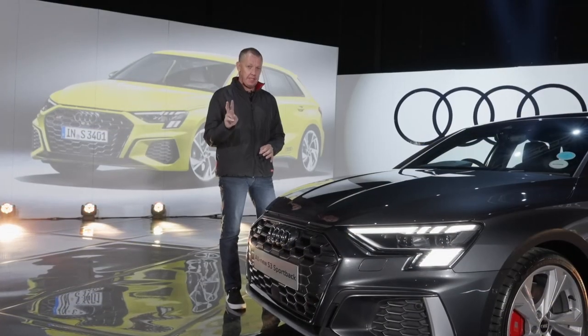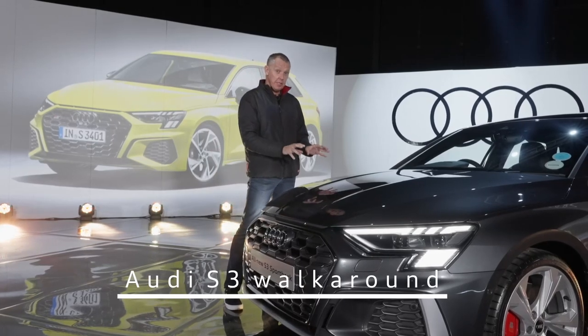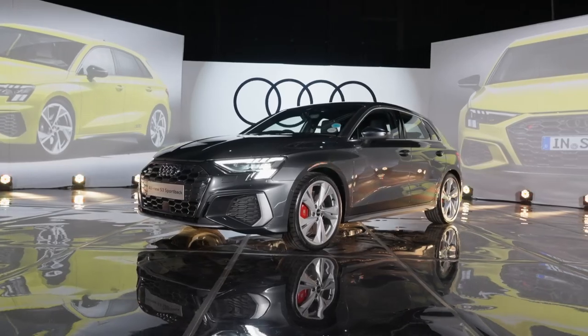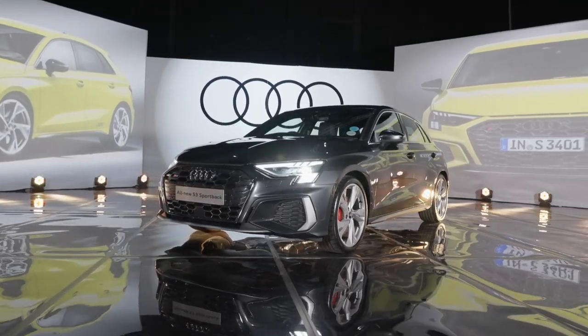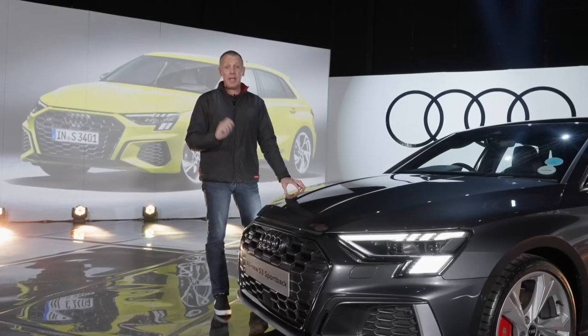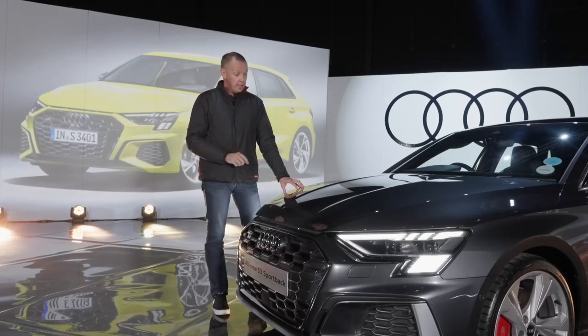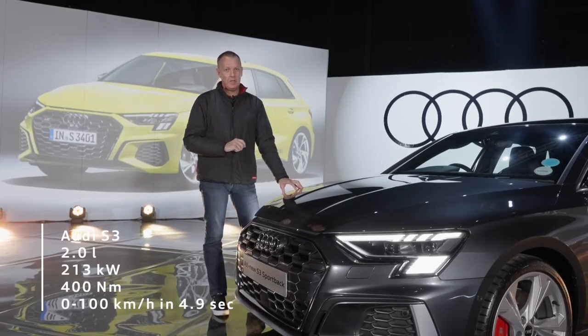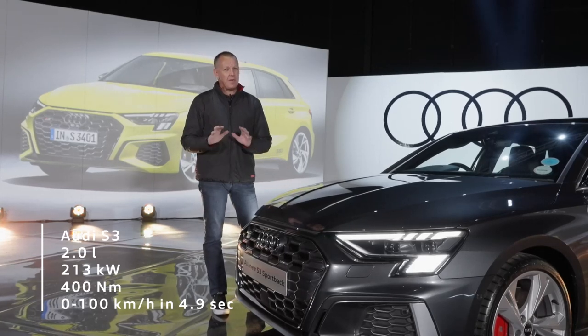An S3 is about two things. It's about what's under the bonnet and performance, and it's about the look. And I know what you're thinking, we're down on power. The previous S3, 228 kilowatts, 400 newtons. This S3, 213 kilowatts and 400 newtons. So what's that performance difference going to be?